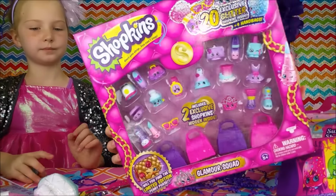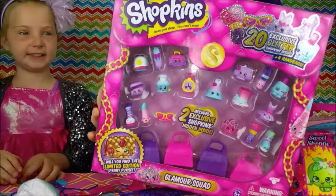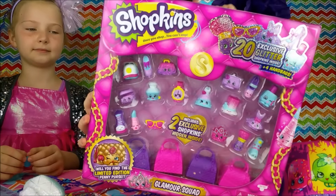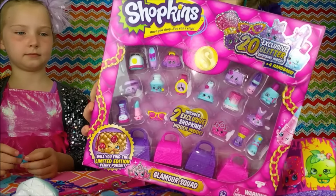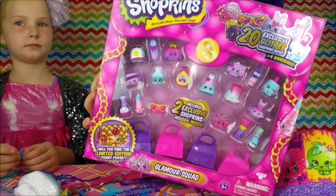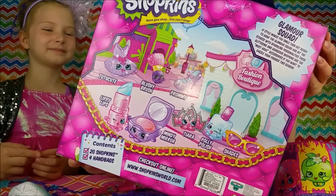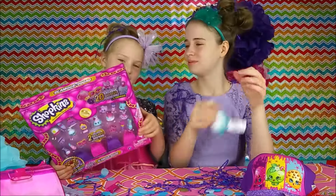So the Glamour Squad comes with 20 exclusive Shopkins and 4 handbags. Yeah. If style makes you smile, then get ready to grin. The Glamour Squad has hit the stores. With sparkling personalities, these glittering and gorgeous Shopkins are the must-have accessories if you want to dazzle your friends this season. It has some of the ones that we all remember from the fashion spree. Let's get opening!